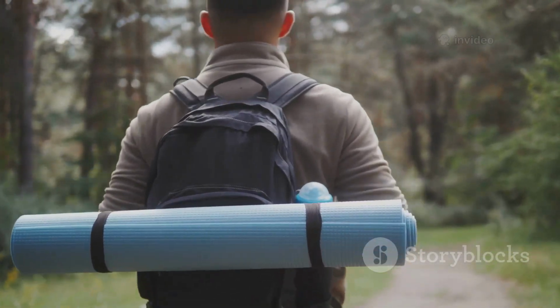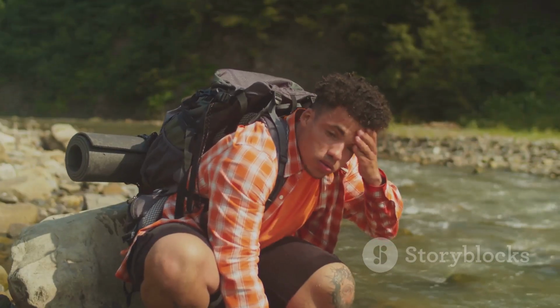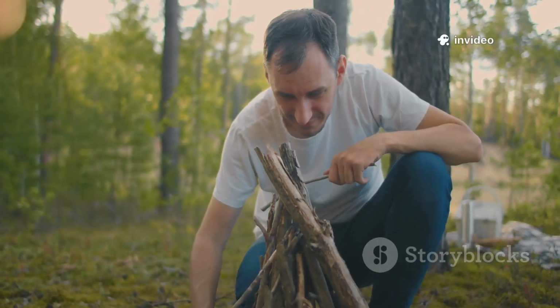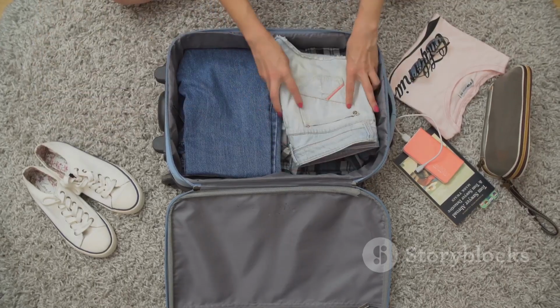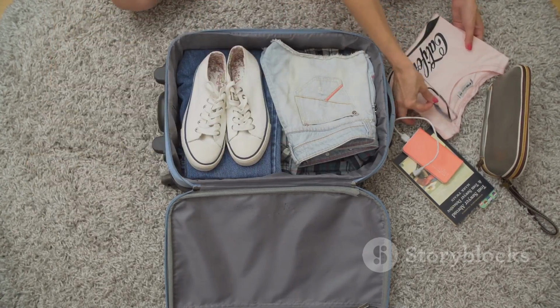More gear doesn't mean more prepared, it means more exhausted. A heavy pack drains your energy and increases your risk of injury. True preparedness is about skill and efficiency, not quantity. A light, well-chosen kit and the knowledge to use it beats a heavy, cluttered bag every time.